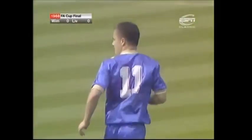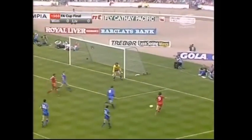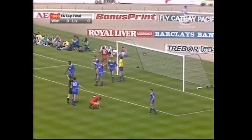This little fellow's been voted player of the year, and they say that he's had a hand in just about three quarters of the goals that Wimbledon have scored this season. This is Houghton. Barnes is waiting, but so... Oh, and Barnes is still there against the post. And away by Vinnie Jones.